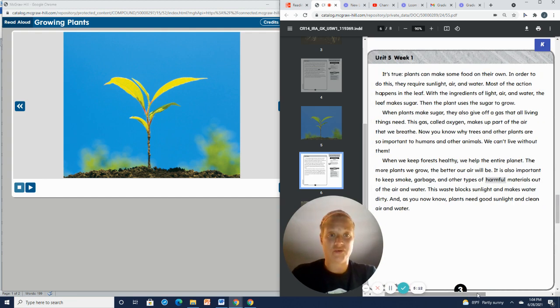It is true. Plants can make some food on their own. In order to do this, they require sunlight, air, and water. Most of the action happens in the leaf. With the ingredients of light, air, and water, the leaf makes sugar. Then the plant uses the sugar to grow. When plants make sugar, they also give off a gas that all living things need. This gas is called oxygen.